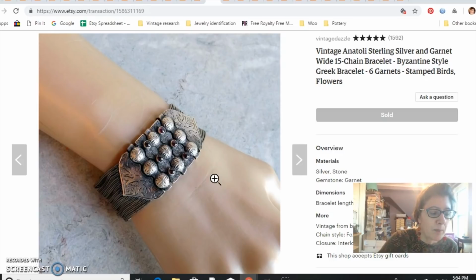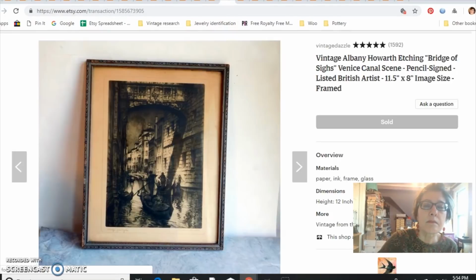I'm not sure how old it is. Not very old though. Enough to be vintage, but not much more than that. And I paid $65 for that and sold it for $135. I think actually it wasn't marked, but I found identical ones that were attributed.